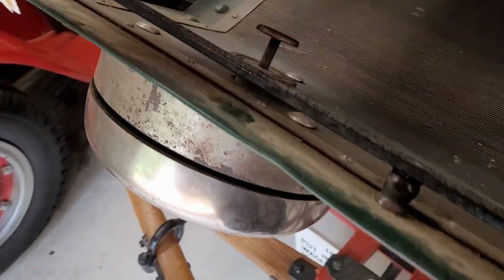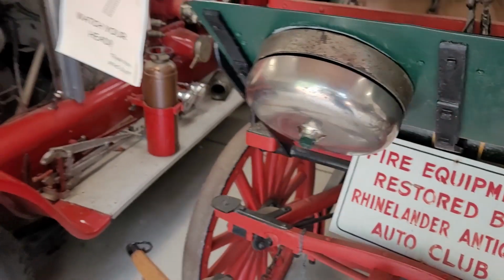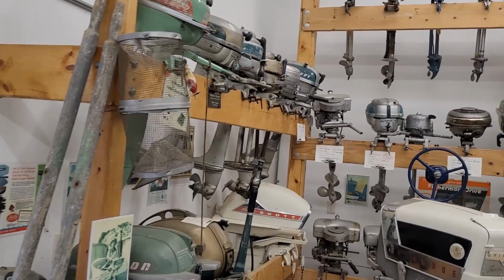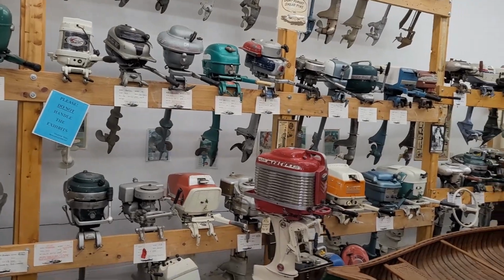Whoa. I only hit it once. Wow. Thing goes nuts on one press. A ton of different kinds of motors now no longer being used. What a waste.